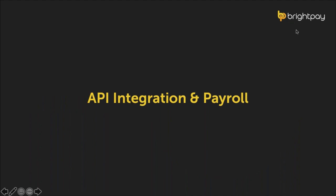So where does API integration fit in with payroll? Today, API integrations have transformed the world of payroll into something much more powerful.